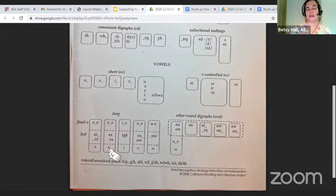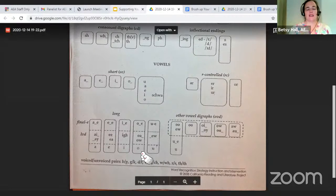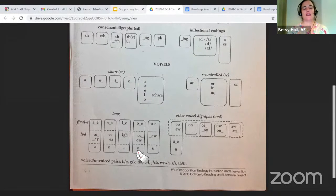IGH, this one's so tricky. Kids really struggle with this. Long I like silent. Here's long O. We have OA, and then we have OW. This tends to be at the end of a syllable. Of course, we also have OW over here as well, where it says "ow." English, gotta love it. Okay, long O at the end of an open syllable like locate. And long U, here U blank E like cute. Also EW like few. And here's long U like music.